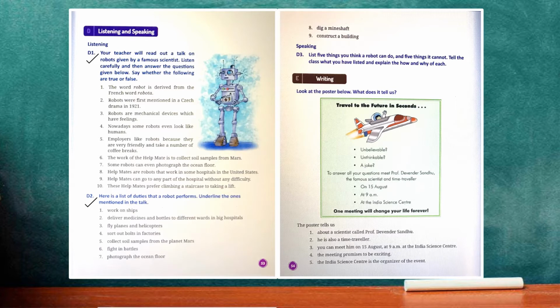I'll explain the instructions once more. I will be reading a passage about robots, and it is written by a famous scientist. You need to read these 10 sentences and then write near each whether these sentences are true or false.